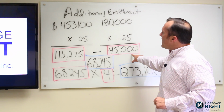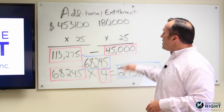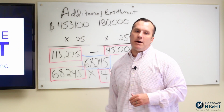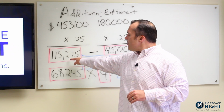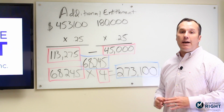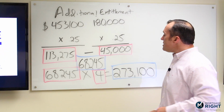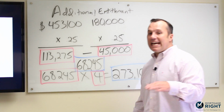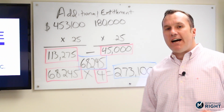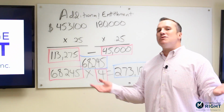Now that $45,000, in order to figure out how much eligibility you have left, you need to subtract it from your total amount of eligibility. That's the $113,275. So $113,275 total eligibility minus eligibility used, $45,000. The veteran still has $68,245 in eligibility left. Now, how does he translate that into a loan amount?